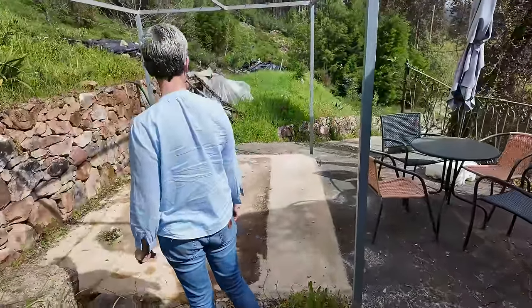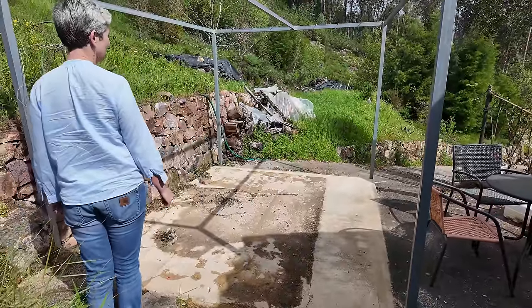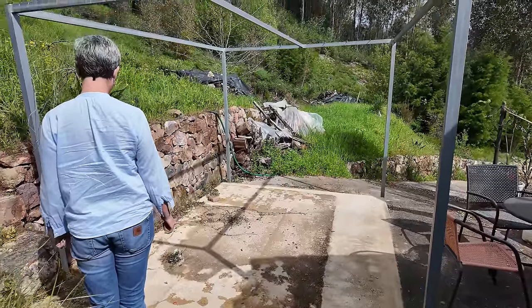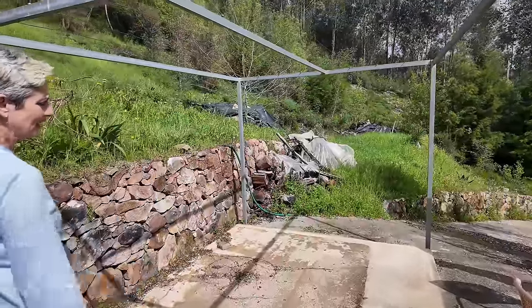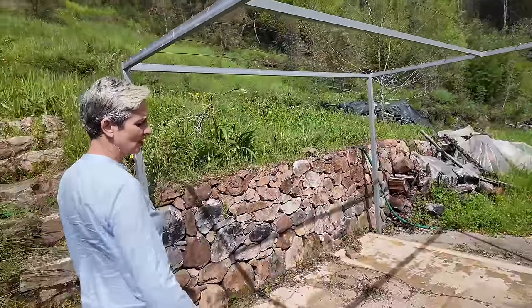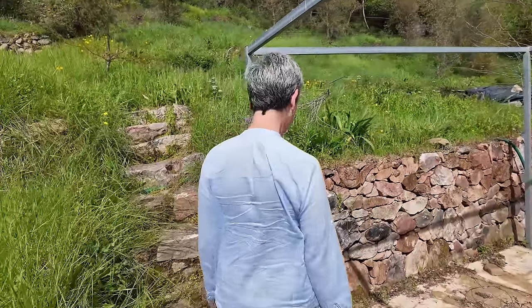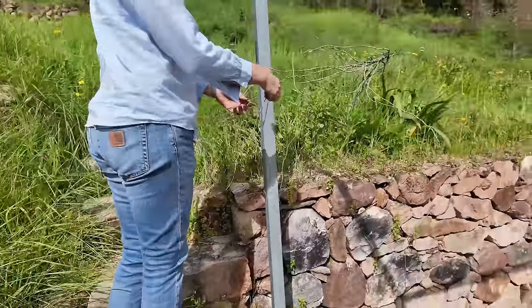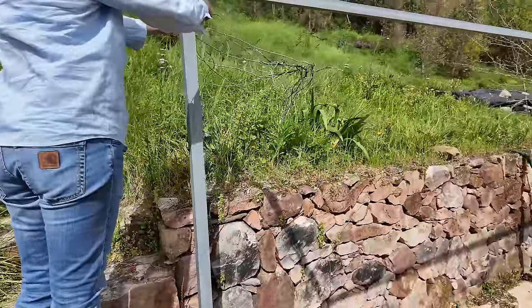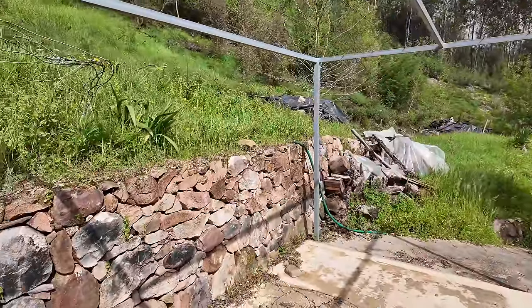So I'm guessing, with the wires there, was this for grapes to grow over it, do you think? There was actually a shed here, but it is to have a covered, shaded area so you can sit on a hot day. There's a wisteria here. That's what it's for, I guess. It was made for the wisteria. And that's jasmine, isn't it? Yes. That climber there.